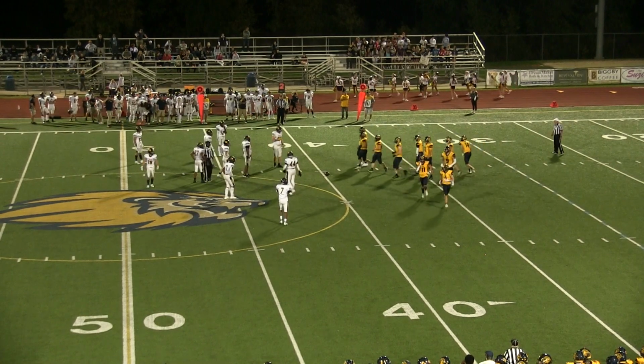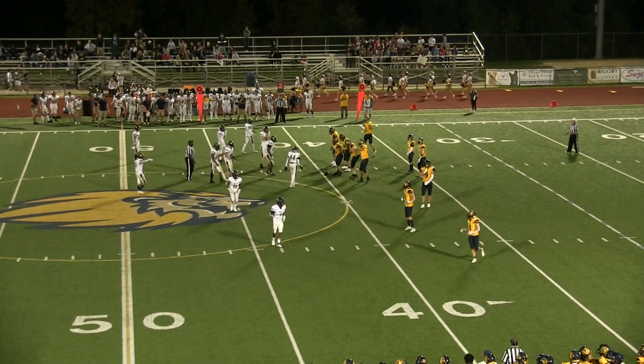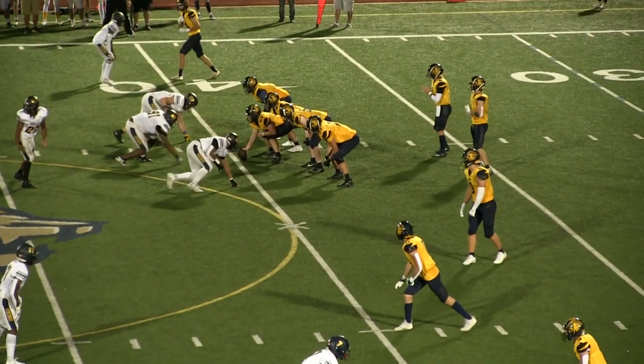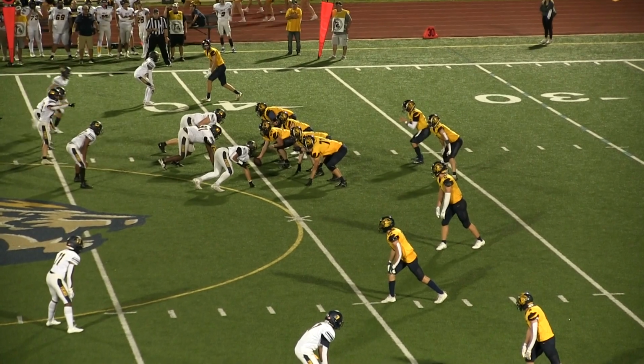I would like to see them throw a little more. I know Skyler's got a good arm, and he's got some good guys to throw to. I'd like to see some of these guys get open. We've got to see what they can do. You're right on the money.